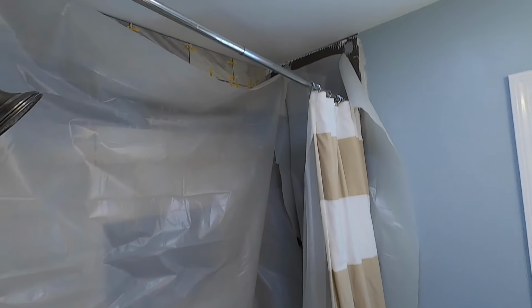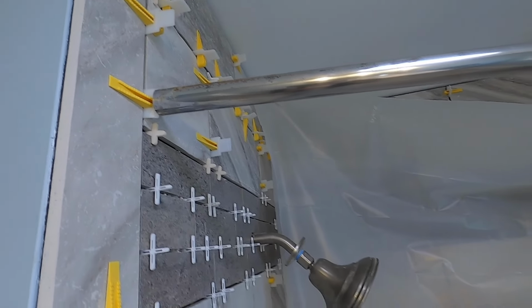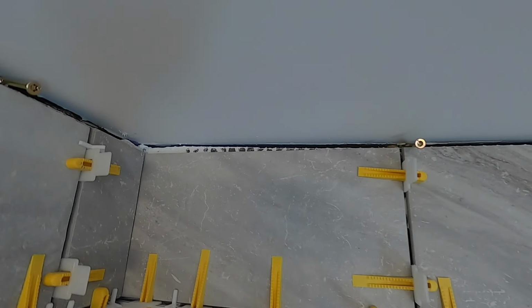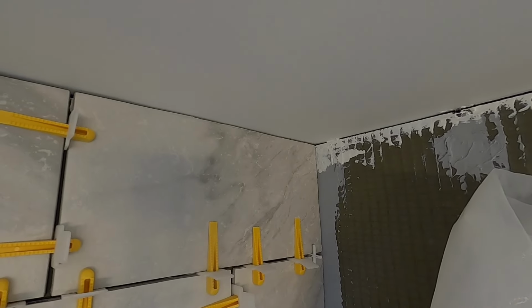All right, day 3. And I wanted to give you an idea of how I've been setting this up so that we could use the shower in the meantime. Got the plastic up, and that's why I had these screws up here. There's one right here. And as you can see, there's a gap up here, about 3/8, and then it goes down, and I had to rip that last tile a little bit. Obviously the ceiling is out of level, that's to be expected. And then right here, I got a nice big gap that I got to grout.